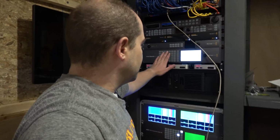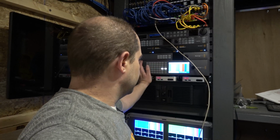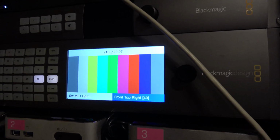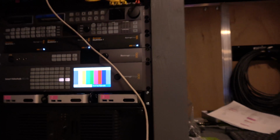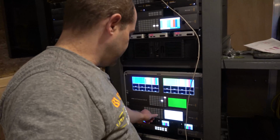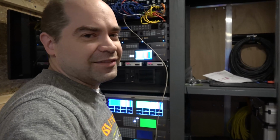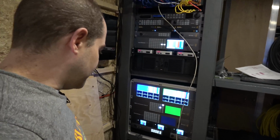The other thing I've been doing here is wiring up the video routing switcher. This is all working now. You can actually see there's video going, and if you pay close attention, there you go: 2160p 29.97. So the 4K setup is working. I'm running the switcher in 4K mode right now, so any video going through here is actually 4K, or technically Ultra High Definition. Filmmakers get a little persnickety when you say 4K when you're talking about video, because our resolution is different from theirs. But anyway, it's Ultra HD, so that's all up and working.